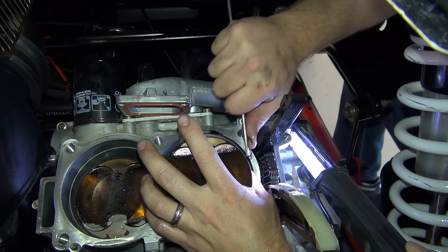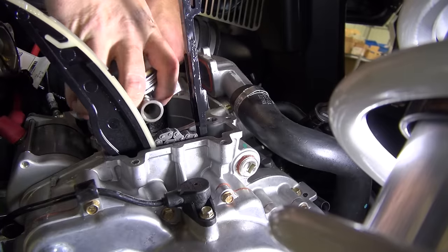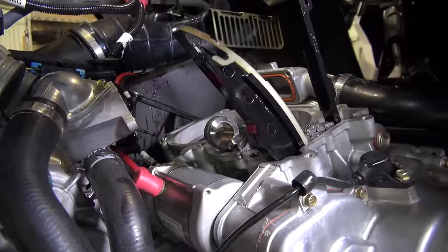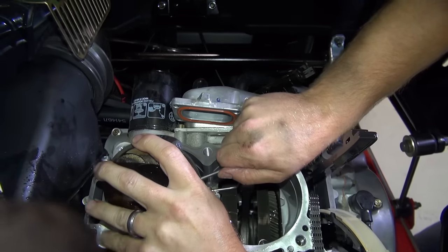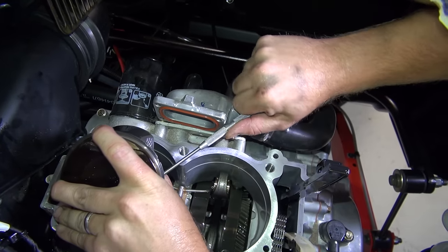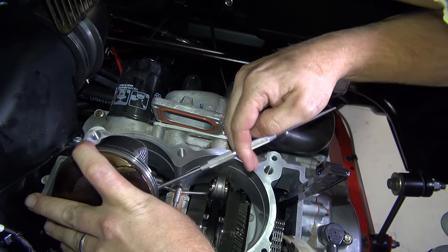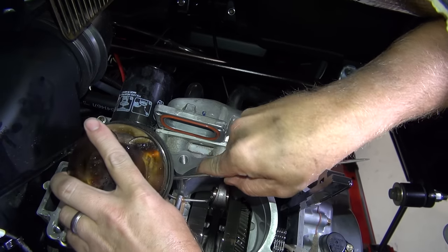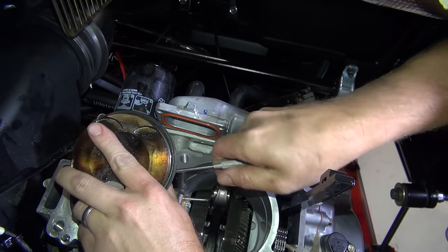There we go. That's cool, it's tapered in. How many of these 1000s have you done this to? I don't know, a lot. Seems like we do a couple of them a week. A couple a week? Oh yeah? That's awesome.